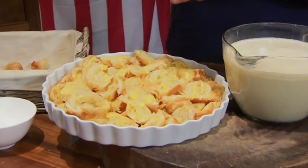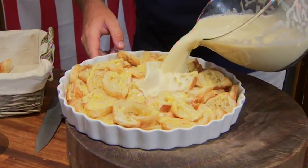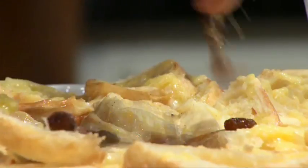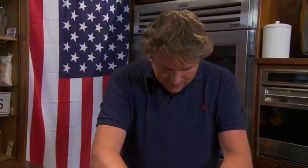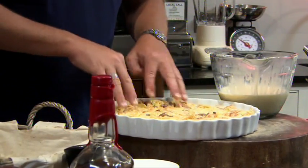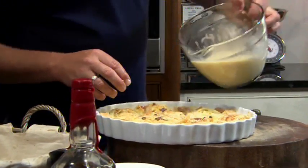Now, if you're into Weight Watchers or a member of the British Heart Foundation, turn off now because it's going to get a lot worse. This is full-on puddings. Put half of the custard over the top of the croissants. Take the sultanas, sprinkle these on the top, and press it down. Pressing the pudding down with your fingers helps the croissants absorb the custard, keeping it moist. And then top it with more custard.